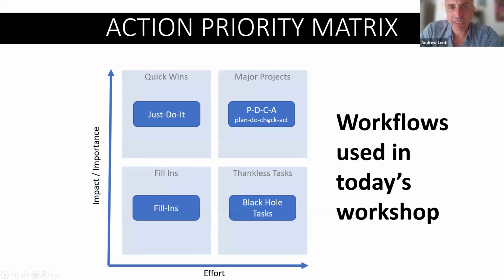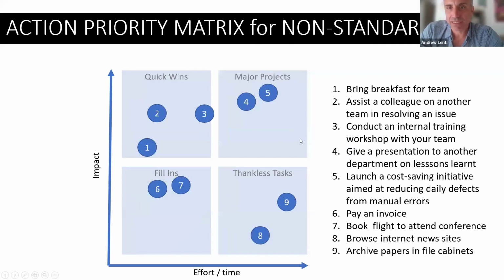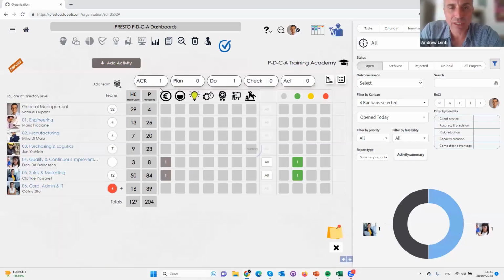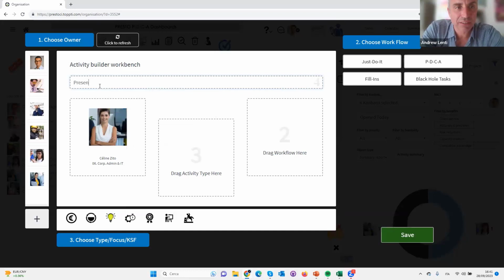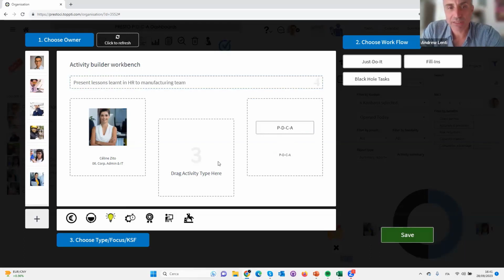So taking that back to this, let's do major project, give a presentation to another department on lessons learned. So I'm now going to come here. I'm going to say, let's give this to Celine. So present lessons learned in HR to manufacturing team. In this case here, it's going to be a PDCA project, and this is a training project as well.